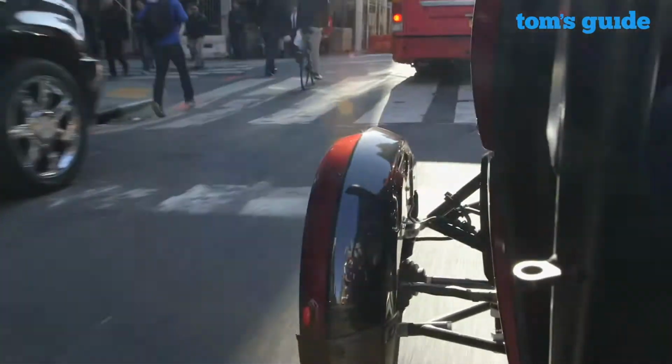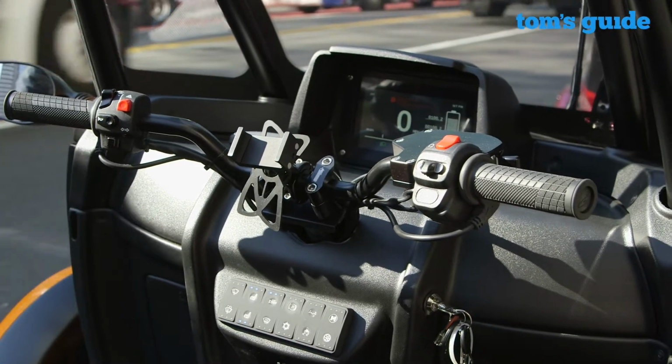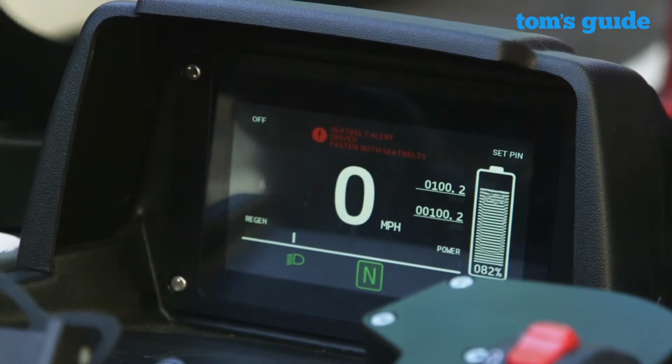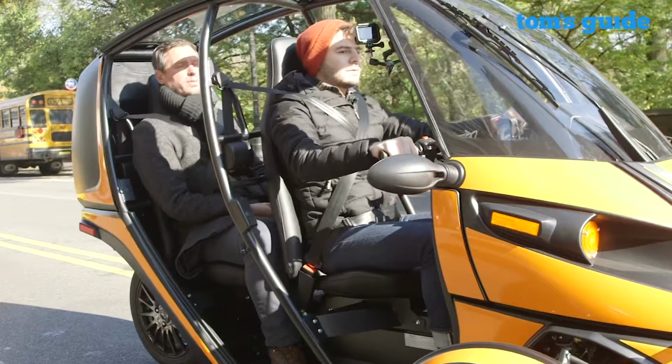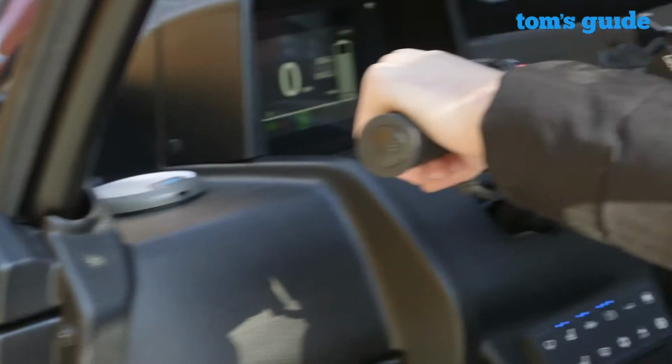Not having driven any motorized vehicle in my life that didn't have a steering wheel, the handlebars did take some getting used to. There are all these things you take for granted in a car that you sort of have to relearn in a vehicle like this, like the fact that you can't just turn while stationary. The throttle is controlled by pulling back on the grip, just like on a bike.